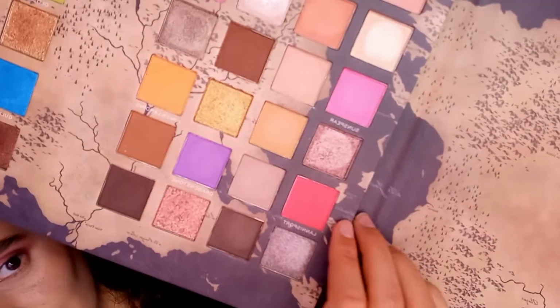I just noticed there's a shade here called Lannisport. This one right here. It's really bright. The camera is not really picking up the brightness, but it is pigmented. Maybe I'll incorporate this somehow. I'm not sure how yet, but we'll see.